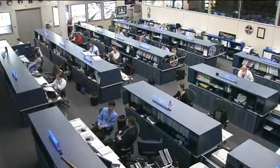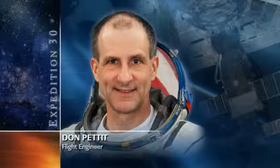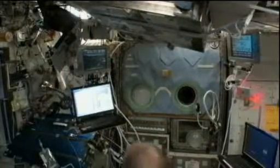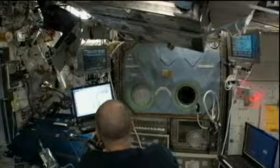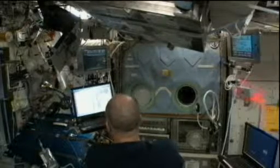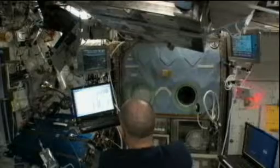Then the final Expedition 30 crew member, Don Pettit, spent much of his day today working with the SLICE experiment. SLICE stands for Structure and Liftoff in Combustion Experiment, and looks to investigate the nature of flames in microgravity. And this hopes to have applications that could lead to improvements in technologies here on Earth, which aim to reduce pollution emissions and improve burning efficiency for a wide variety of industries that use combustion.